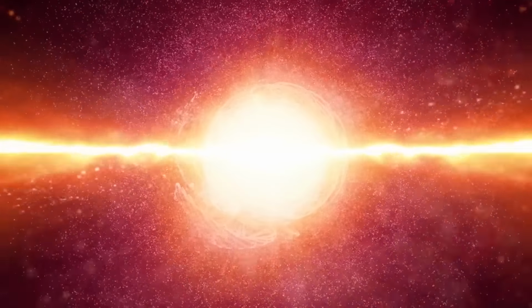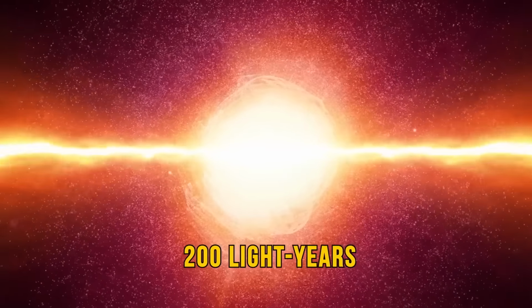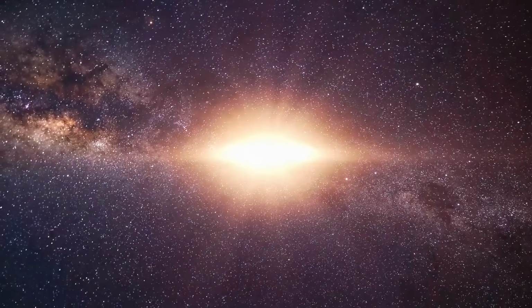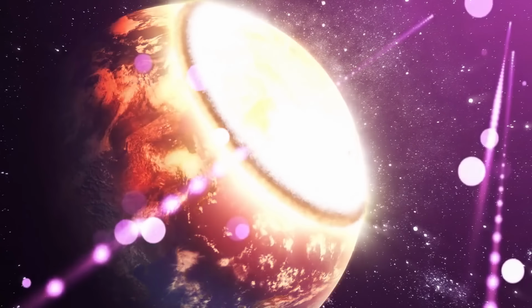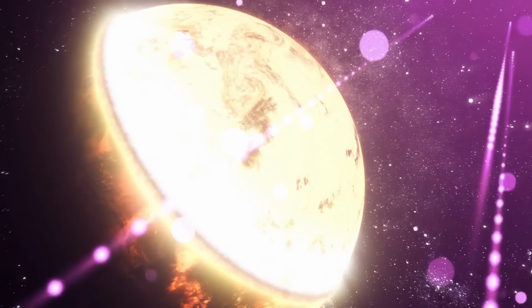According to some theories, if a gamma-ray burst occurred within around 200 light-years away from Earth and its jets were pointed directly at us, our planet would be vaporized. If the distance was greater, but still in the Milky Way, the resulting radiation would sterilize all life on the side of the Earth pointing towards the burst.